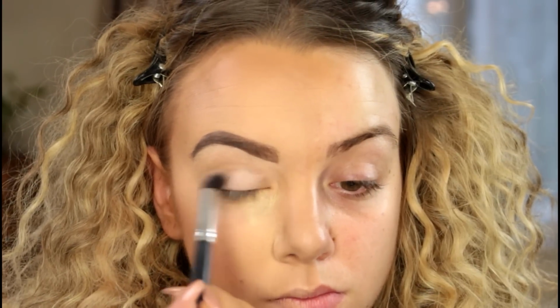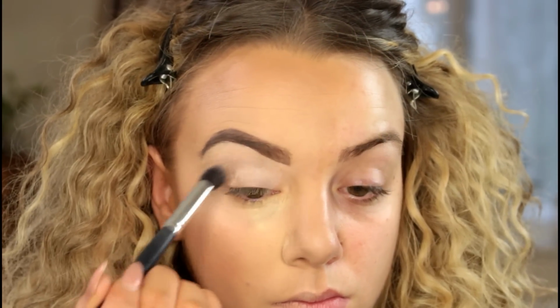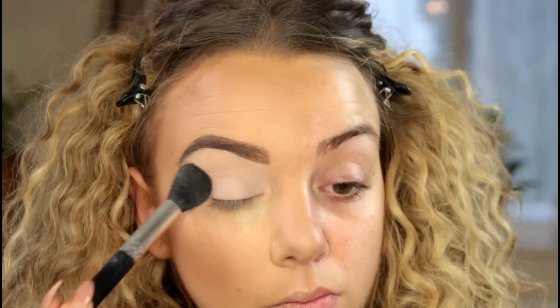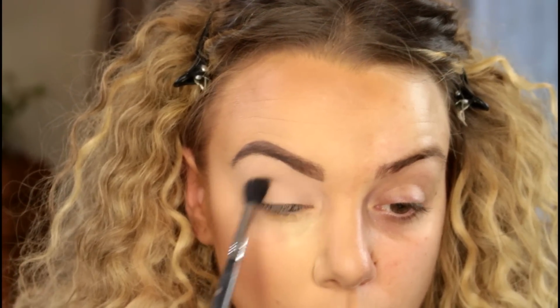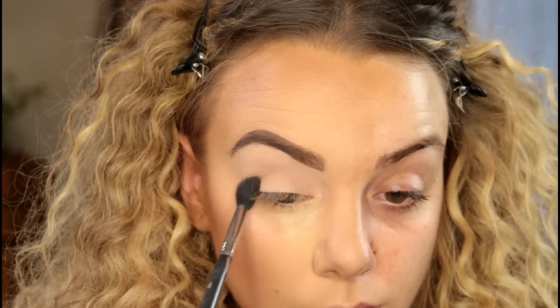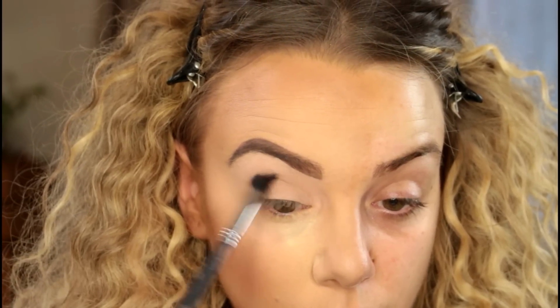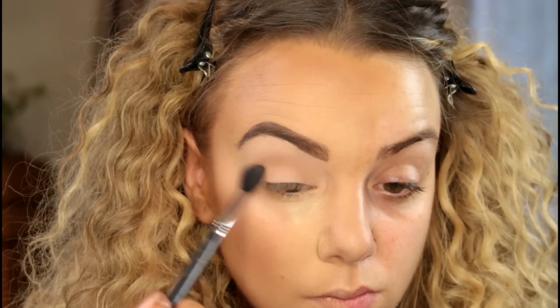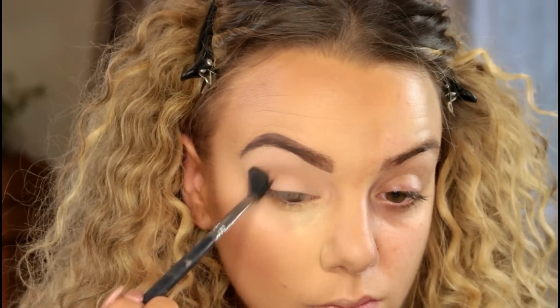To prime my eyelids for the eyeshadow and to conceal any veins or discoloration on my eyelid, I'm taking my MAC Painterly paint pot and placing that all over the lid up towards the brow. And then to set that in place, I'm taking some of that RCMA no colour powder and just placing that over the top. When I'm really trying to enhance my eyes, I always pick up my Morphe 350 palette because it's full of warm shades, and warm shades look great on my skin tone, and the orange tones in them really bring out my eye colour.